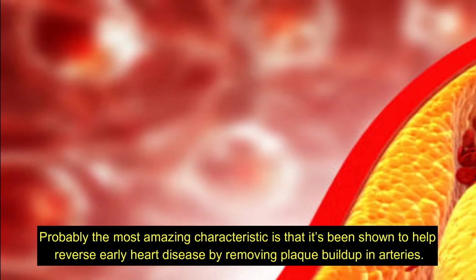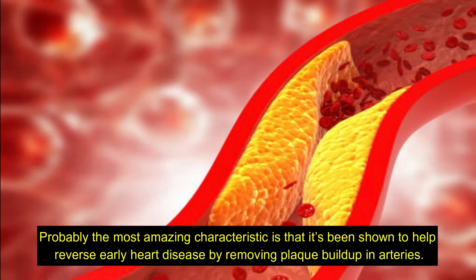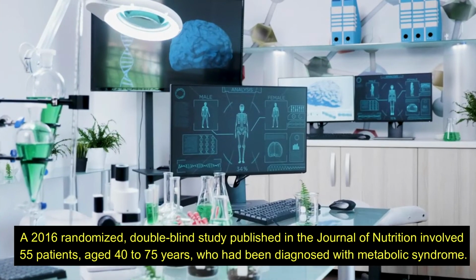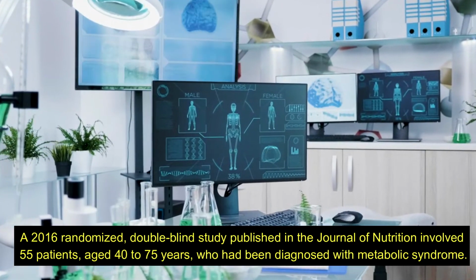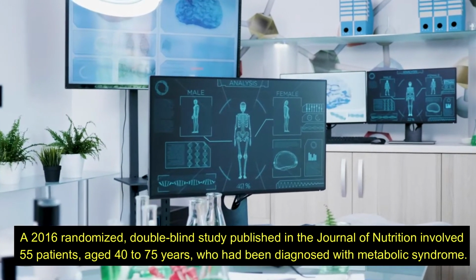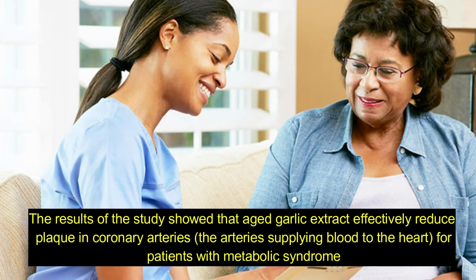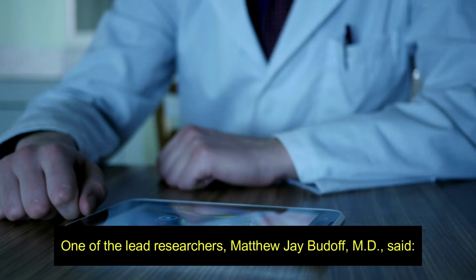Probably the most amazing characteristic is that it's been shown to help reverse early heart disease by removing plaque buildup in arteries. A 2016 randomized, double-blind study published in the Journal of Nutrition involved 55 patients, aged 40 to 75 years, who had been diagnosed with metabolic syndrome. The results of the study showed that aged garlic extract effectively reduced plaque in coronary arteries for patients with metabolic syndrome.